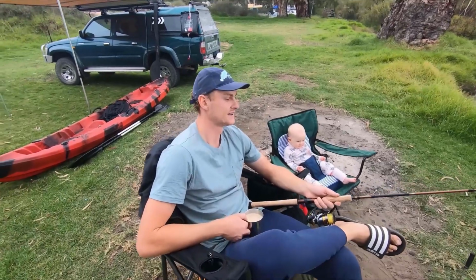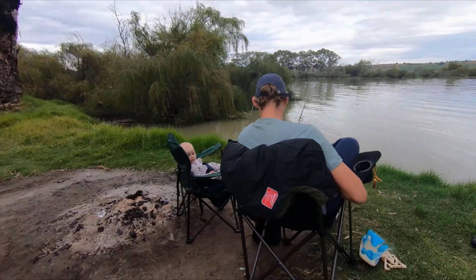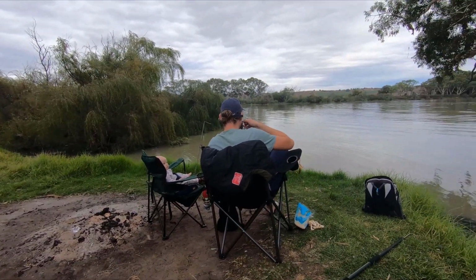I hope you enjoy this raw footage of myself hooking up and bringing in this decent size of a mud marlin as much as I enjoyed reeling it in.